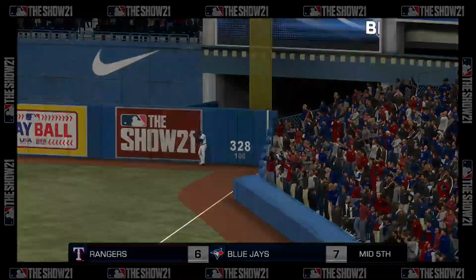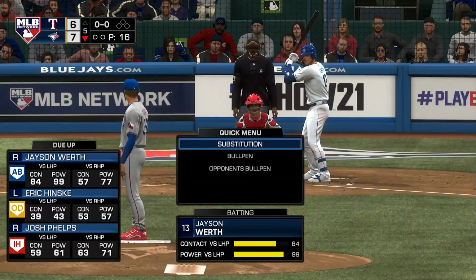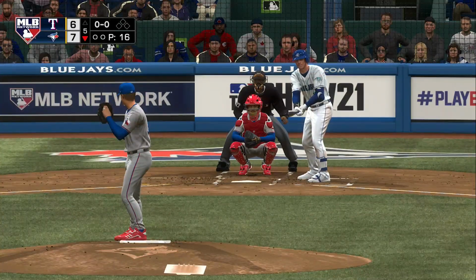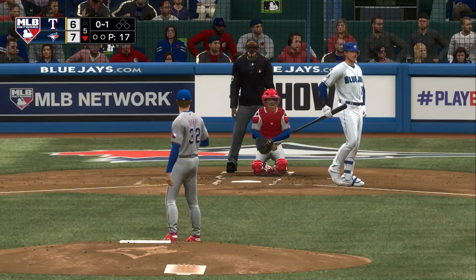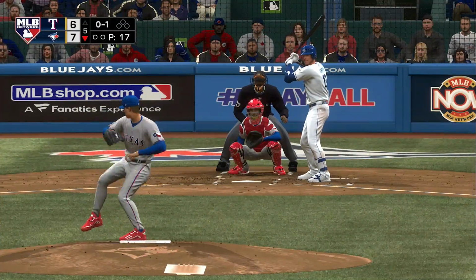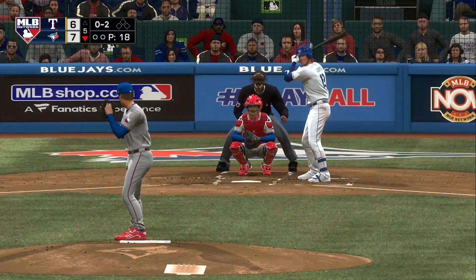Middle of the night at Rogers Center. It's the Blue Jays 7 and the Rangers 6. And now the Toronto number 4 hitter, Jason Worth, singled in his last at-bat. And now the first pitch. Just behind the fastball there, 2 strikes now. When I broke into the league, not many guys were throwing that elevated fastball with that much velocity on it. The game has changed.